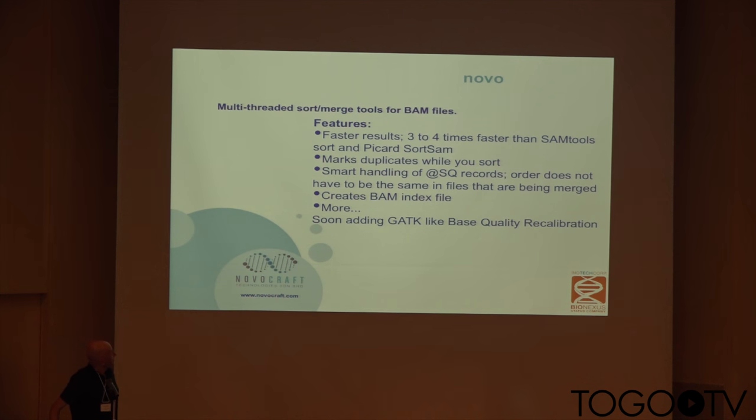We also have a sort merge program. Some of the text is missing here. It should be called NovoSort up there on the right. I don't know what's happened to the colors.